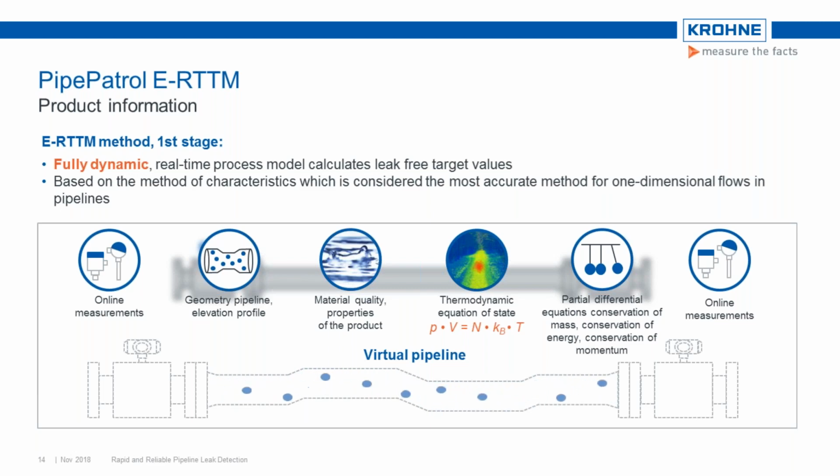Simplified said, it's like a huge orifice plate. But in fact, it's a little bit more complicated. And because it's based on the conservation equations, the system calculates in real time how the flow should be in the pipeline if there is no leak. As I said, it calculates the leak-free target values. This model is based on the method of characteristics, which is today considered as the most accurate for one-dimensional flow in pipelines. So now we have calculated in real time how the flow should be in your pipeline if there is no leak.